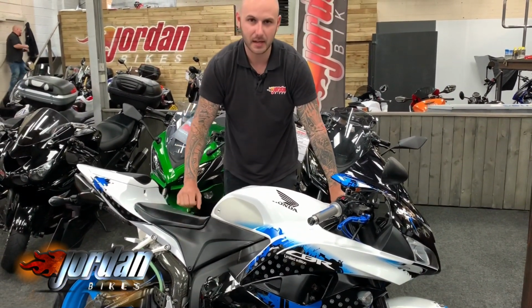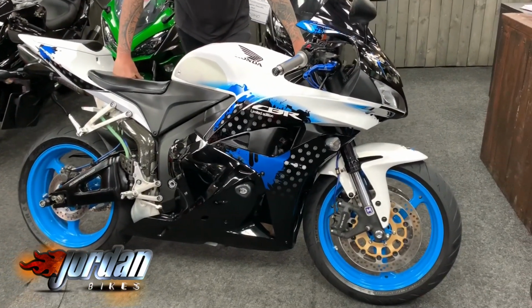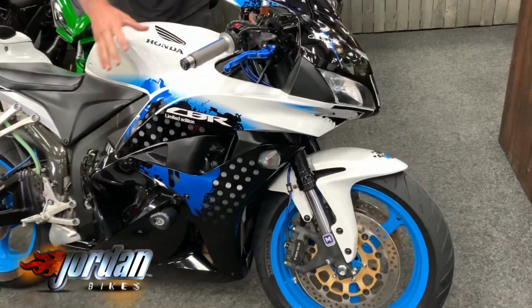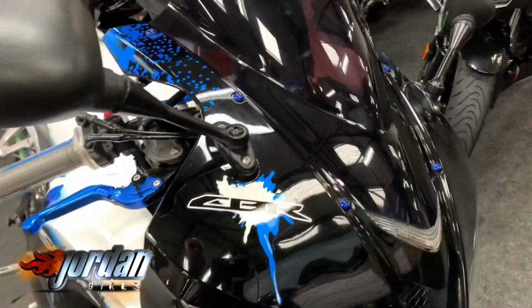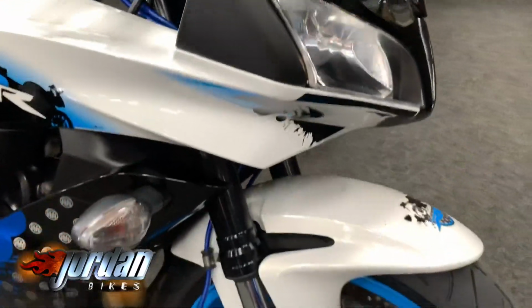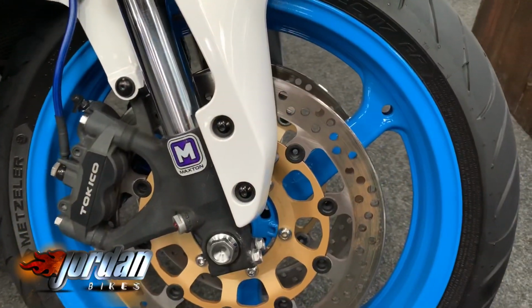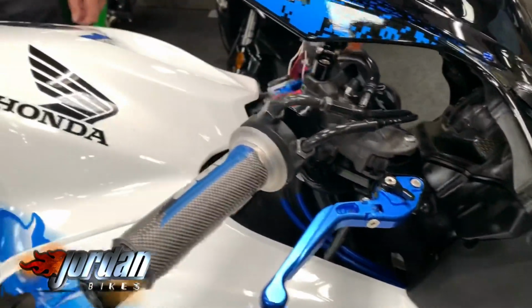Today I've got for sale this little Bobby Dazzler Honda CBR600RR, and this one is the Splash. As you can see, limited edition. Mr. Cameraman can get in close to the paintwork when he comes down. It looks awesome. Proper nice little bike is this. 2009 on a 59 plate, 22,922 miles, and it's lovely.